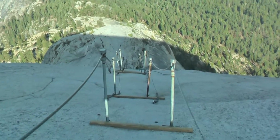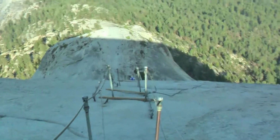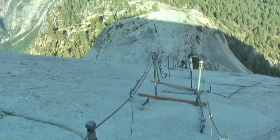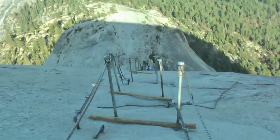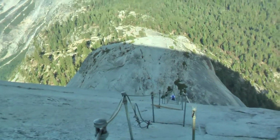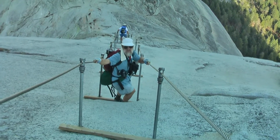So we spent some time at the top of Half Dome, then it was time to head back down to Little Yosemite Valley and the campground, where we fortunately had planned to spend another night and head out the next morning. It's the steepest part of the Half Dome cables.